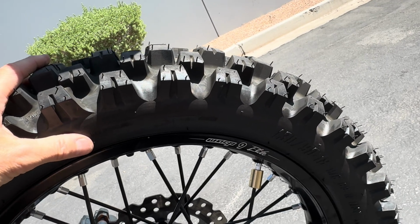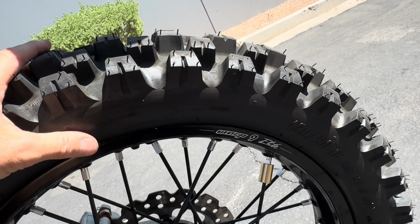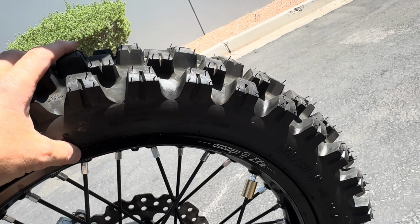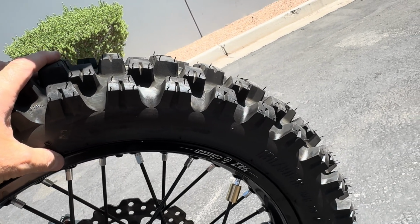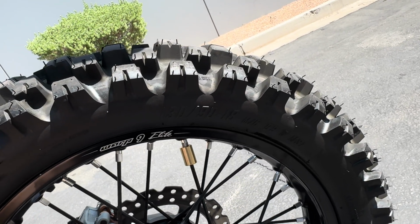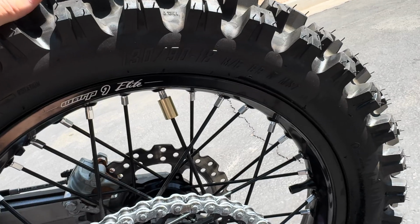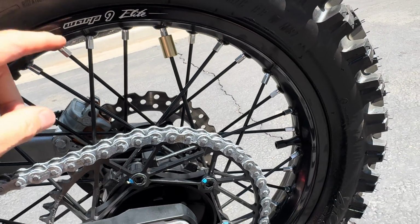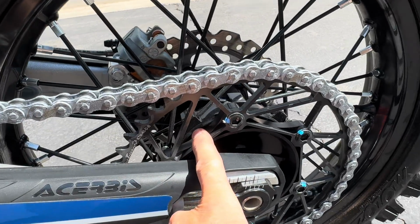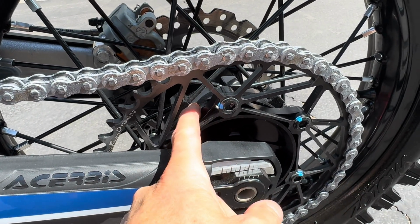And I've had this exact tire combination in Baja for week-long trips, and still have plenty of ride life left at the end of the trip. So you can ride this in some of those longer duration, extreme type rides and not have to worry too much about it. So this is the Warp 9 Elite Series rim with Cush. So this is a Cush hub. So there's rubber dampers in there.